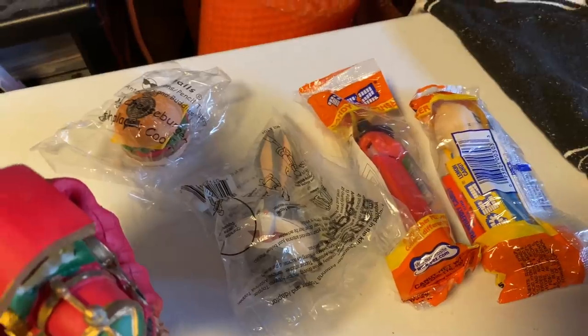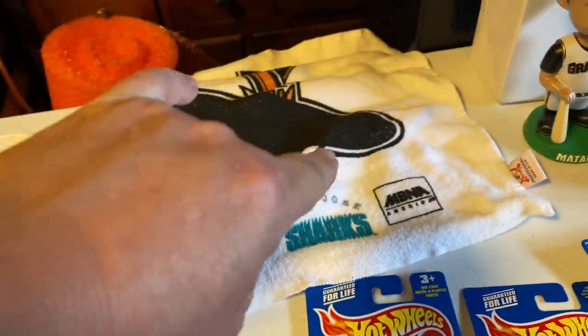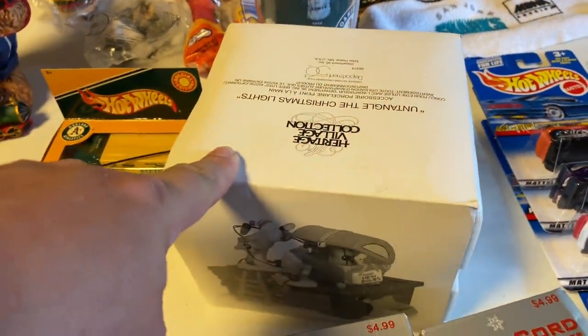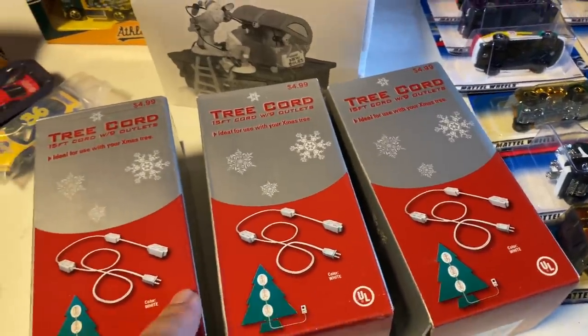Here's a couple Pez. A couple Happy Meal things. Here's an A's tumbler. Sharks golf towel. One piece of Department 56. Three Christmas cords, Christmas tree cords. Those go to the flea market.